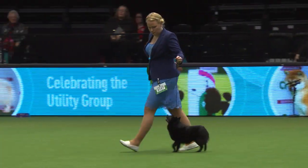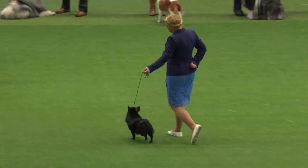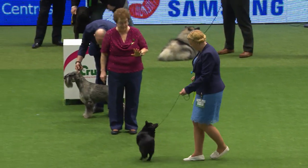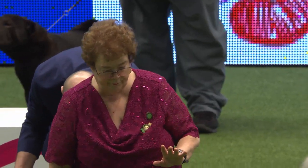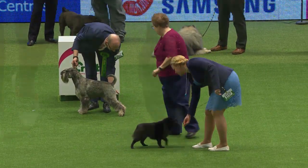I find it fascinating, actually. It's a very ancient breed. It's credited with the first one-breed dog show, which was put on by guild workmen in Holland in 1690. For goodness sake, that is a breed with some history, the Schipperke.